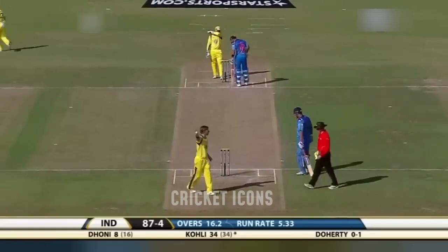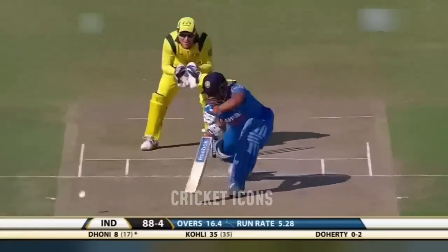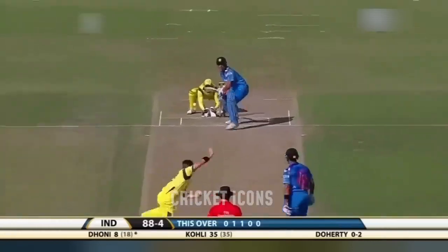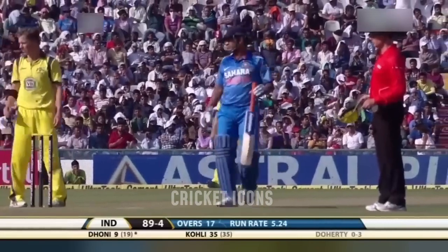They're going at a good rate despite the loss of wickets. Blazed away in the early part of the innings. Just a single once again for Dhoni. 3 runs off the over. It's 89 for 4.